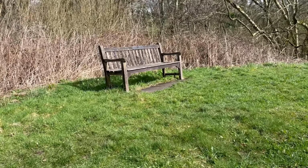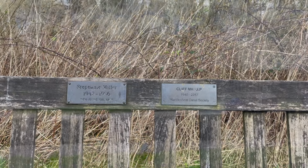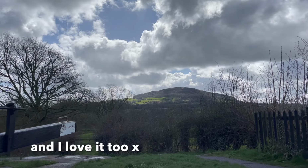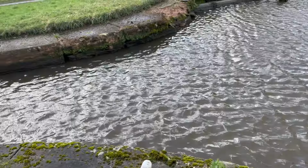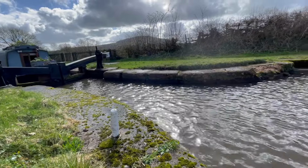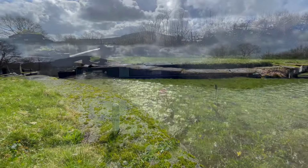Little bench. Stephanie and Cliff. These curved iron spikes are called blocking pins, where the boater's tow rope would pulley around them and then attach back to the boat's towing mast. Then it would attach back to the horse so that the animal could more easily move the boat. It's like the world's first automatic gearbox.